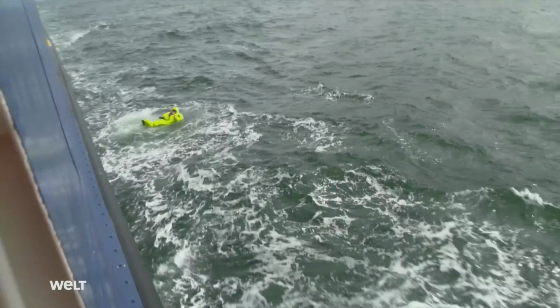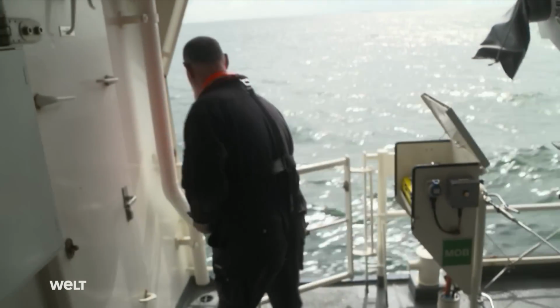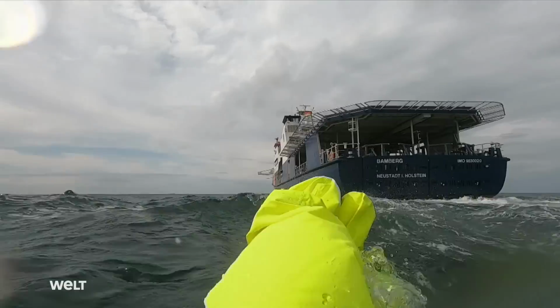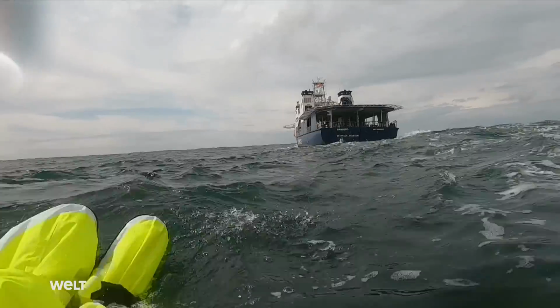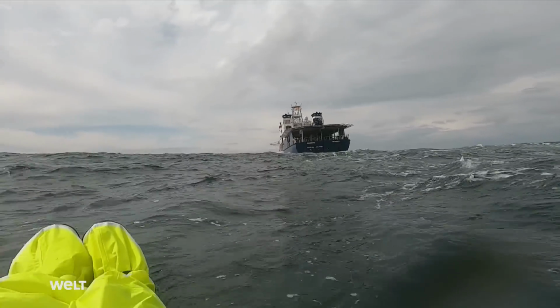Man overboard on port side. Man overboard for exercise. Clear port side to the control boat. The rescue routine begins on the Bamberg. The 29-year-old female police officer quickly drifts off, a maneuver usually trained with dummies in seafaring.